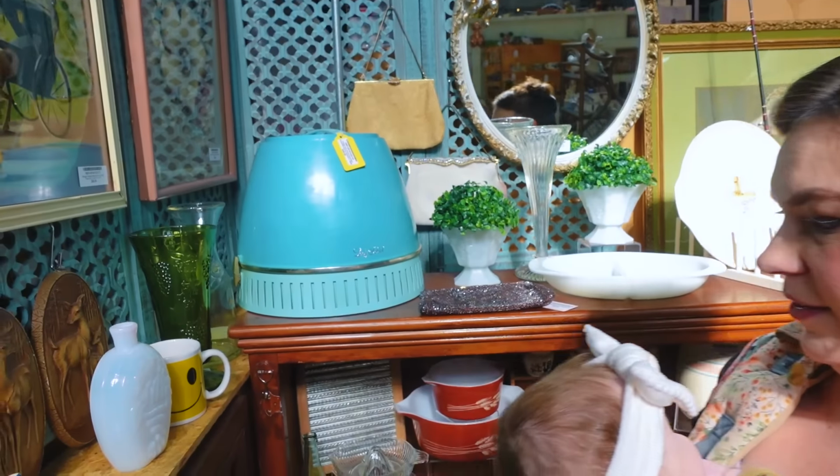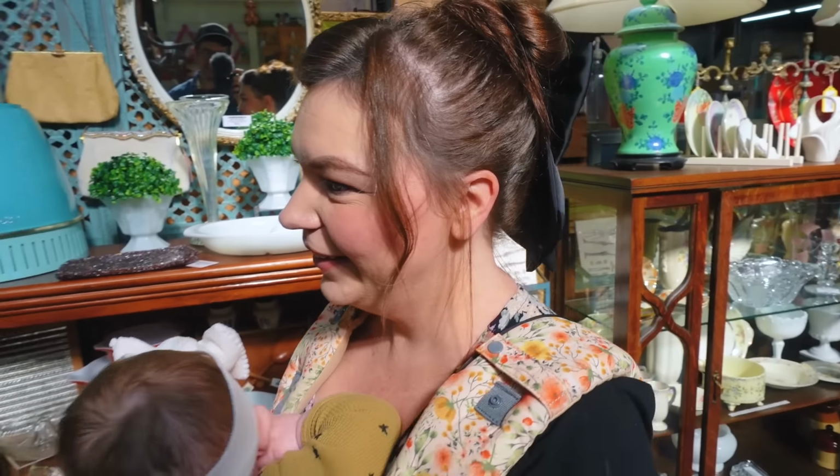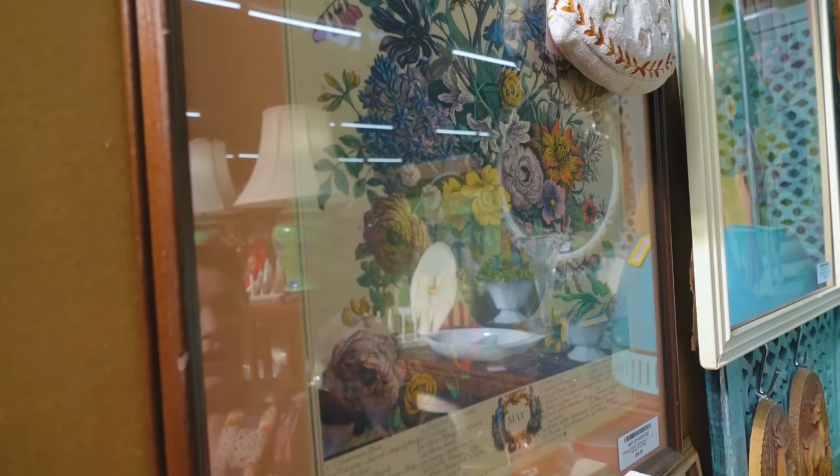Oh, is it just like the top of the hair dryer? Or maybe it's a portable thing. Yeah, I don't dare open it. Full head of hair in there. Oh, this is like one of those prints I have in the bathroom, only mine says April. This one's May. Oh, that's cool.